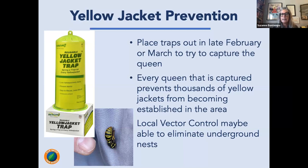If we do have an in-ground nest, understand we can reach out to our local vector control. You could just do an online search, local vector control for the county or city that you live in. And they do have services where they will come and remove in-ground nests at no charge. You just have to flag the nest.